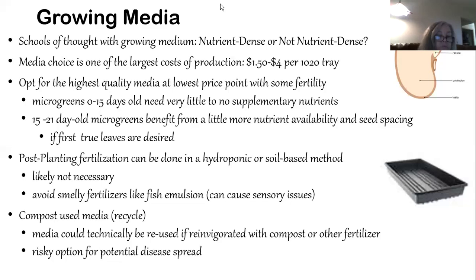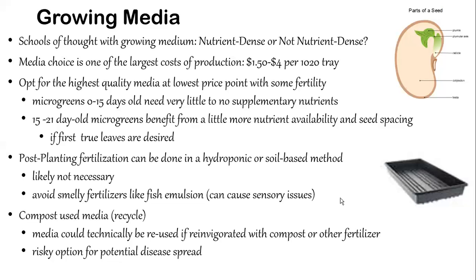So, of course, especially if you're a commercial grower, you always want to go for the highest quality media at the lowest price. So if you can make your own, even better. What I grew myself the last 10 days was done in potting mix. Of course, there's an expense there, but as a homeowner, maybe I can just get away with that.